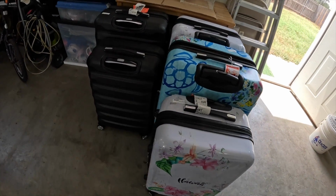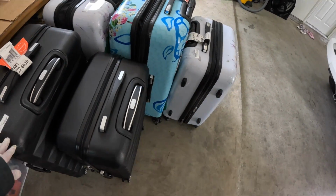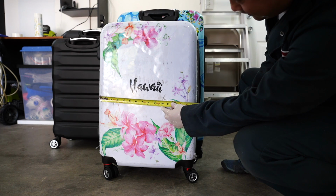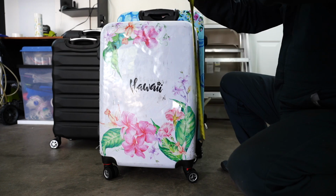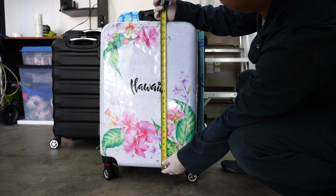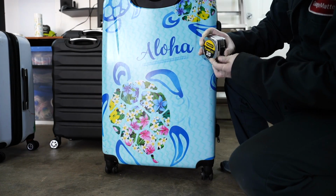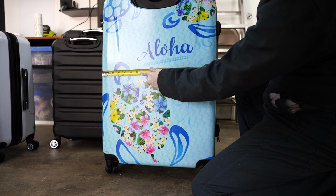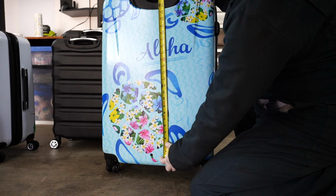We'll go ahead and measure these suitcases, because I figure most of us will be taking our families on family trips. We'll measure these suitcases and throw them in here and see how much it fits. Alright, this one is about 15.5 inches wide and about 23 inches tall. That's your medium sized one. This larger one is roughly about 18 inches wide and 28 inches tall.